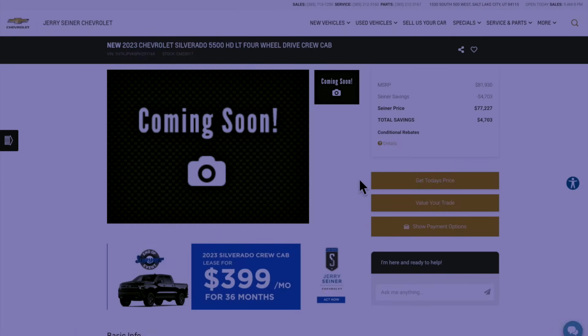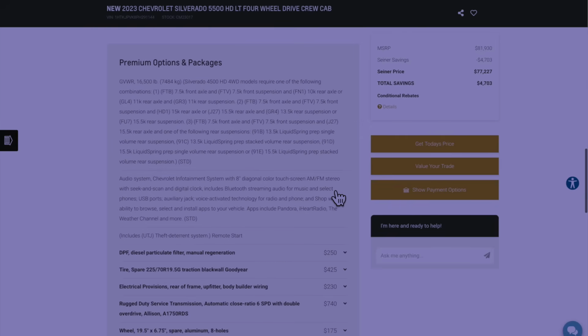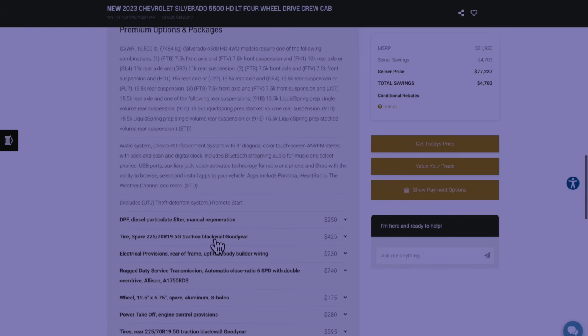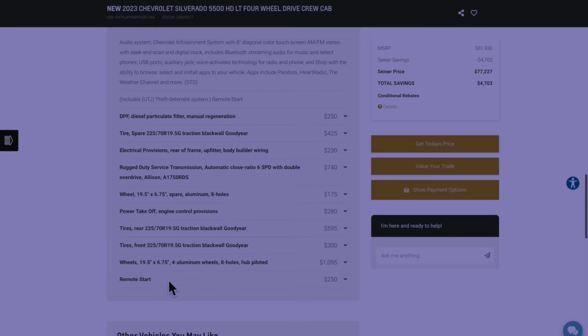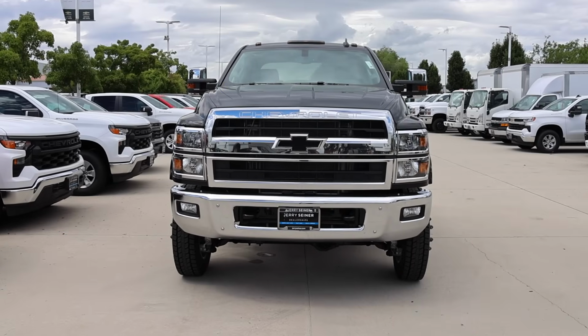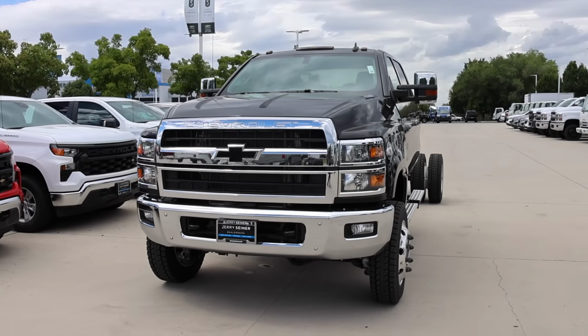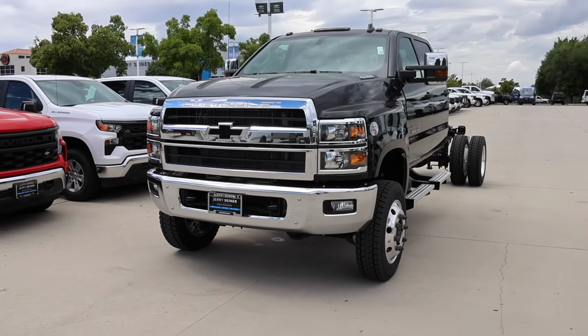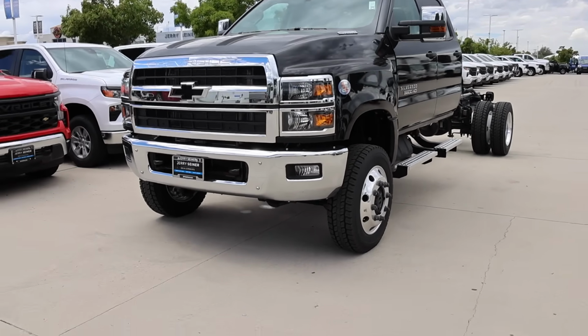Now, in case you were wondering, the MSRP for the truck you're seeing in the video is $81,930. And down below, here are some of the options on this particular build. Be sure to pause it, and then here's a few more. Now, unfortunately, there's no window sticker for this build, but if you would like for me to spec one of these out at the dealership, I'd be more than happy to do so, because I've never built one of these before, and it would be kind of cool to see some of the options available.